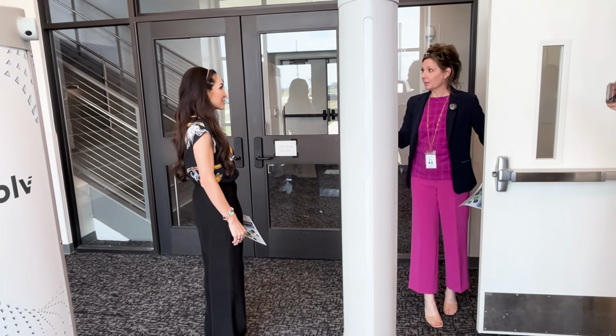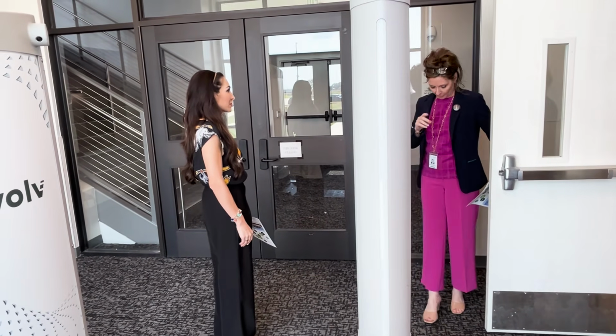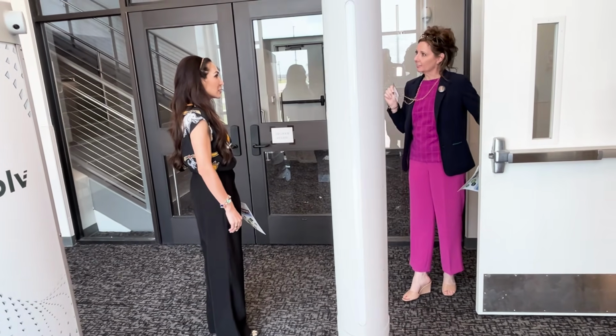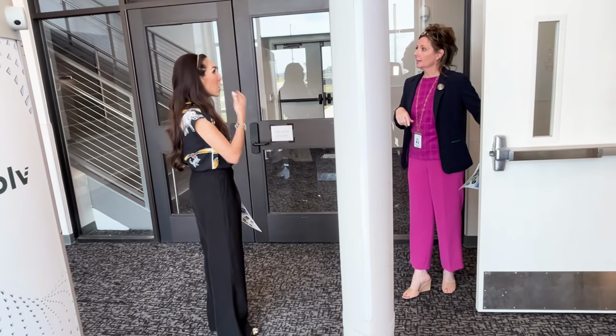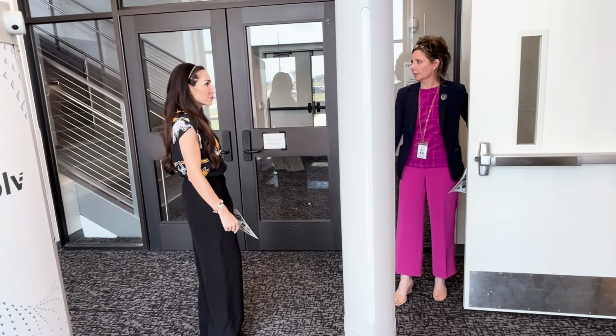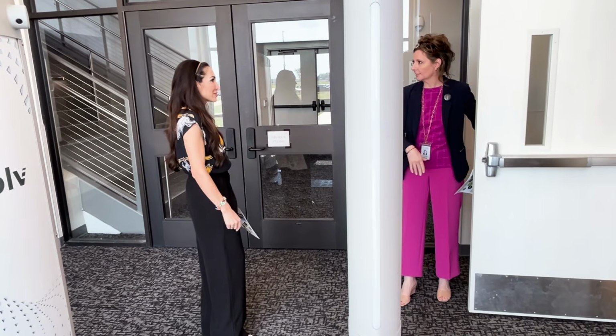Unless they have permission. Every student has an ID badge, and their ID badge color indicates if they have permission to be on the first floor. If they do, then they can go right back out and go grab a coffee or go to some other space.